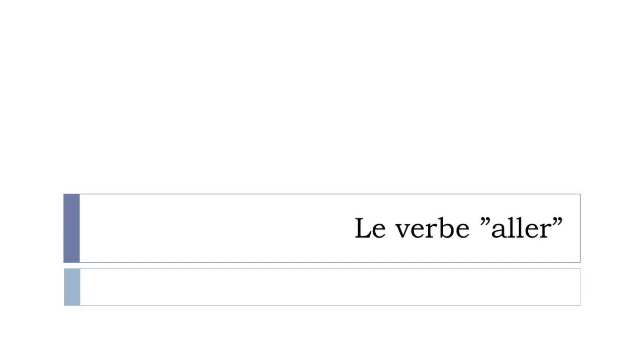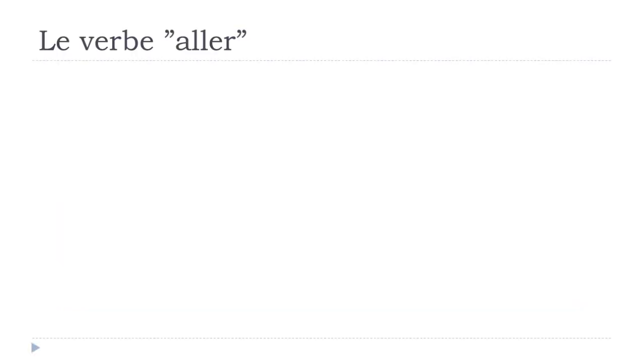Discover le verbe aller. So the verb aller means to go. It's really useful because we tend to use it for the main to go reason quite often, and we also use it, like in many languages, for what we call the futur proche, the near future. I am going to, and then you put a verb in the infinitive. It is quite used, especially in oral language. We tend to use it a little bit more than the real future. So let's see how you conjugate this aller verb.